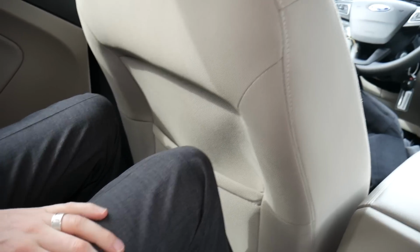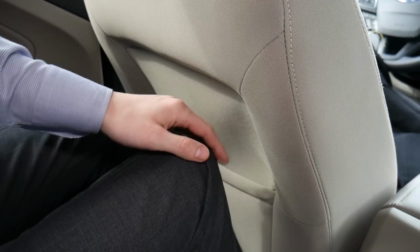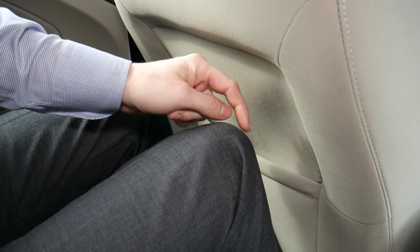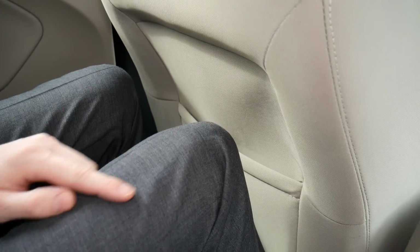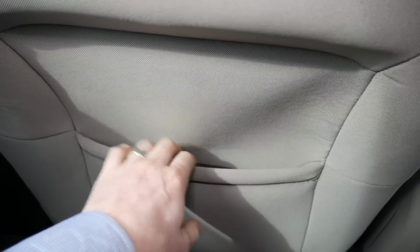Alright, I jumped in the back seat. This driver's seat is pushed back almost all the way, and you'll see that I still have a pretty good amount of leg room back here, probably 3 to 4 inches between my knees and the back of that seat. The seats are made out of a kind of nice cloth-like material. This feels really clean, actually. And they have some pockets built in.